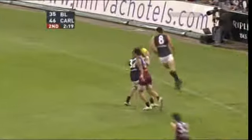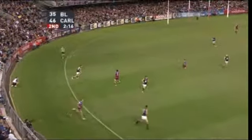Mark taken by Thornton, who is number 1 in the AFL in marks. Gee, they square the ball to Gibbs at least half.